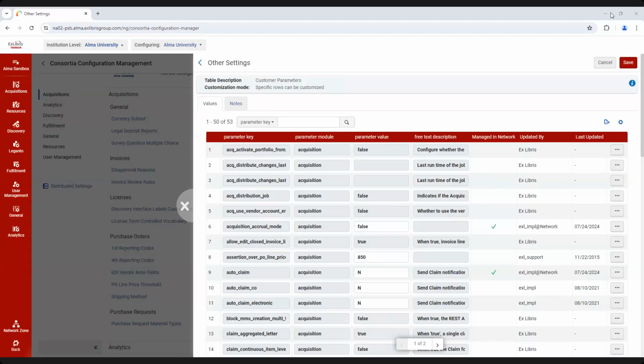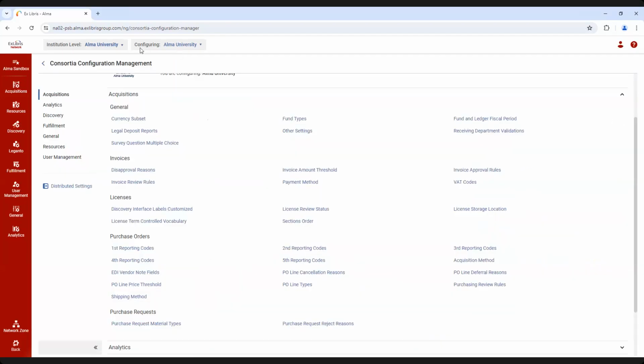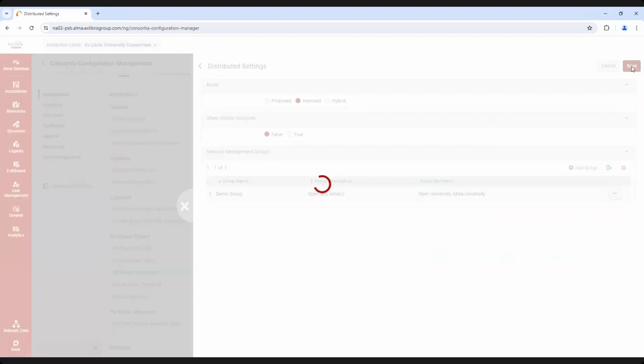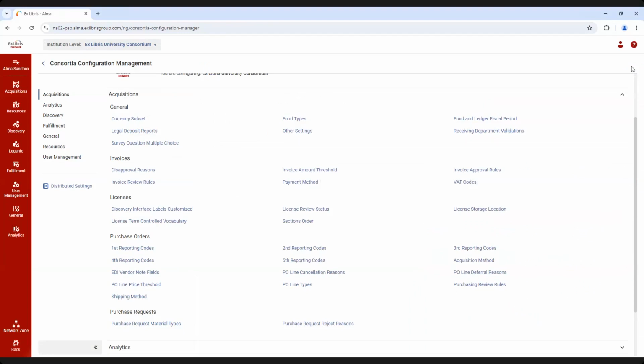Okay, so I'm going back to the network zone institution. I want to go back to the network, of course. So no secondary dropdown. And I want to change the definition of my distribution mode to impose. Okay, I'm saving that. And now we are going to work in impose mode as I described earlier.